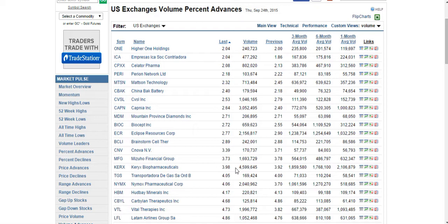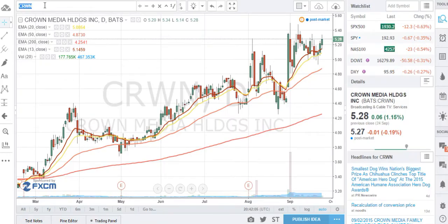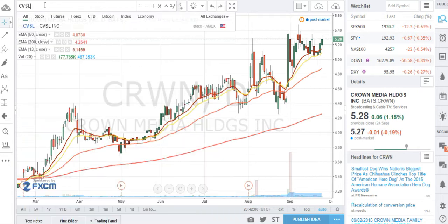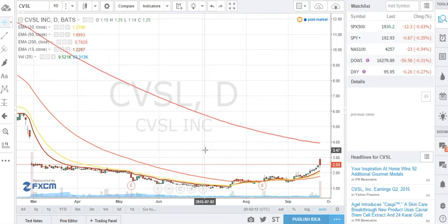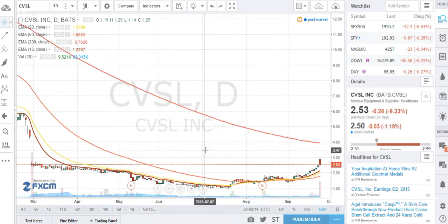For example, if we wanted to take this stock CVSL, we would just plug it in and look for the specific match to our setup. That setup again is a pop, drop, and then a pullback. As we see here, we see a stock that had a really nice baseline. The exponential moving averages crossed down in late July, and it's traded nicely ever since.